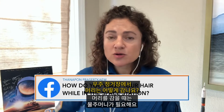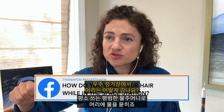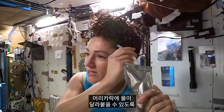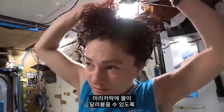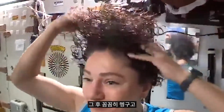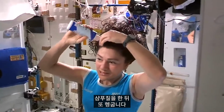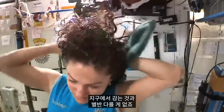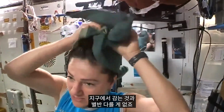To wash our hair, we take a drink bag, just like the normal drink bags we use. So I'll get my hair nice and wet, and you have to just take that water and get it to touch right up to your hair so that it sticks under your hair, and then you'll rinse it all around, apply your shampoo, rinse it again, and then towel it off. It's pretty similar to washing your hair on the ground.